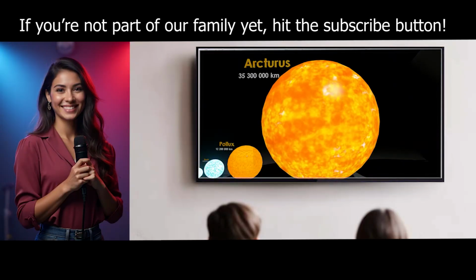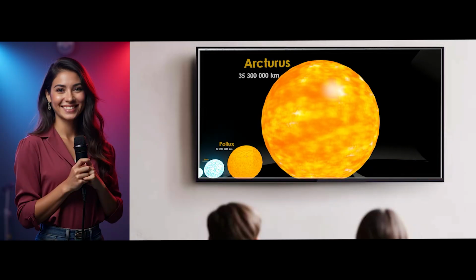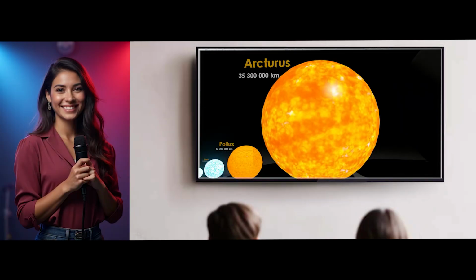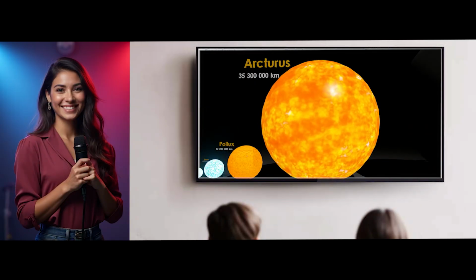Arcturus. Let's check out Arcturus next. This is one of the absolute brightest stars you can see in the northern hemisphere's night sky. And whoa, the scales are seriously ramping up now. Its diameter? A whopping 35,300,000 kilometers.